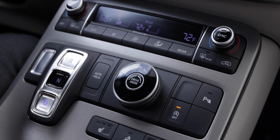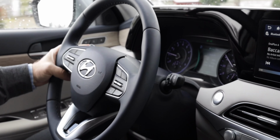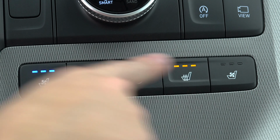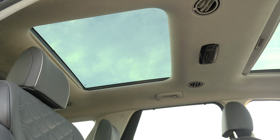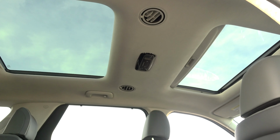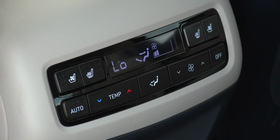You do get tri-zone AC controls, so the driver, passenger, and rear seats are all on different zones. And I shouldn't even have to explain to you why this is great for families. You also can get heated and cooled seats as well as a heated steering wheel. You get second and third row diffusion roof air vents. This allows you to direct and diffuse the air so that it keeps you more comfortable. Another thing that I'll have to show you in more detail during the full review.